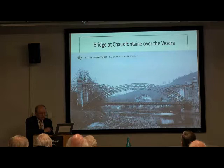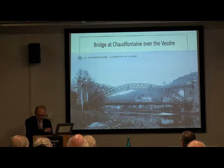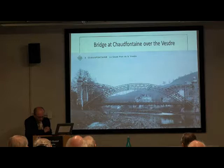In October 2015, I began research on iron bridges in Belgium in the first half of the 19th century. I came across digitalized postcards representing an iron bridge at Chaudfontaine in Belgium across the Vesdre River, not far from Verviers. I had never seen, or had overlooked, illustrations of this kind of bridge, and I began to dig into the literature about that bridge.